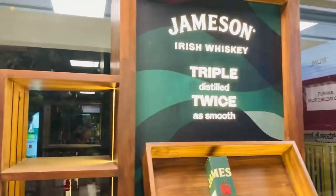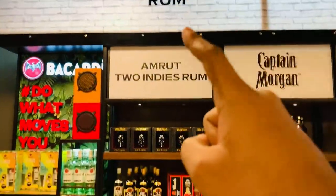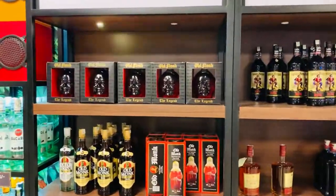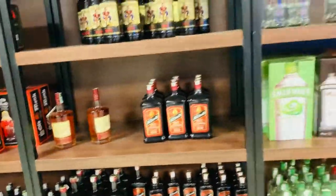Guys, starting from the Jameson, this is Irish whiskey, triple distilled. You guys might have seen the peg bottles that I have at home. So this is Jameson. Starting from here, we have rum. All these are different kinds of rums. We have Old Monk and all that. And we have McDowell's, Captain Morgan, Hercules and all that.